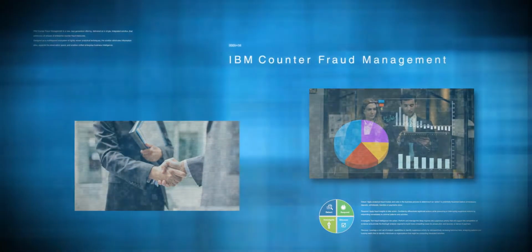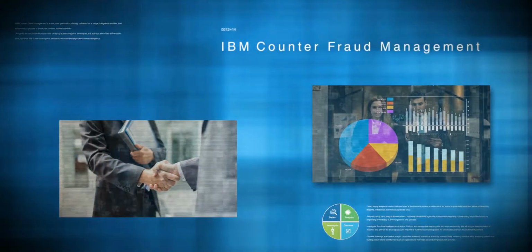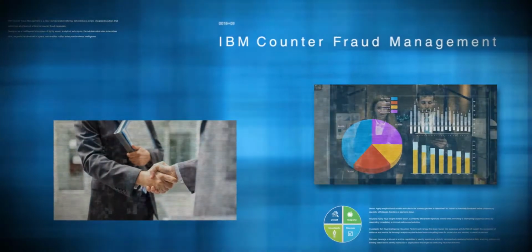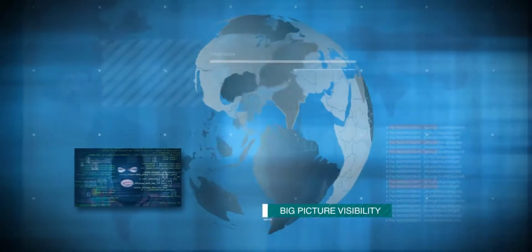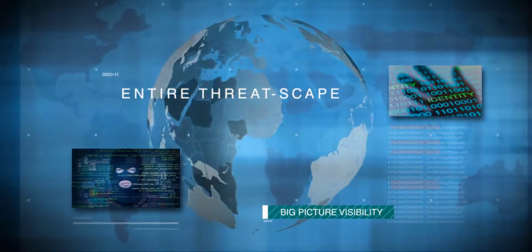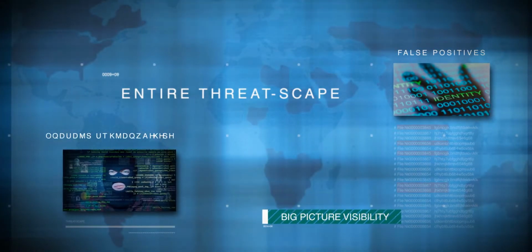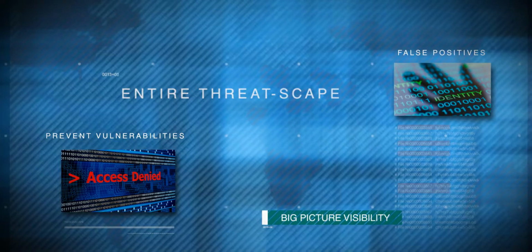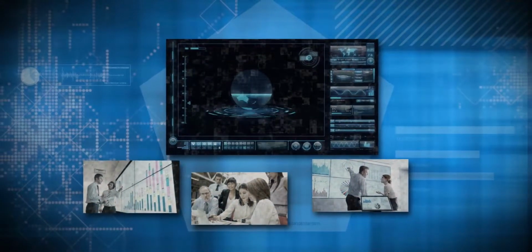IBM Counter-Fraud Management is exceptionally well-suited to assist government and social agencies in performing innovative investigative work using multi-layer advanced analytics. It provides big-picture visibility into an entire threatscape, offering an integrated approach to identify false positives and prevent vulnerabilities. The program monitors an organization's disparate data and applies multiple layers of analytics to correlate insights across various channels.